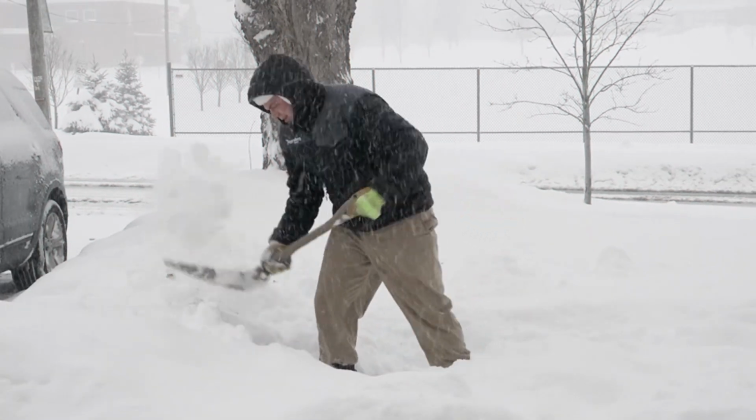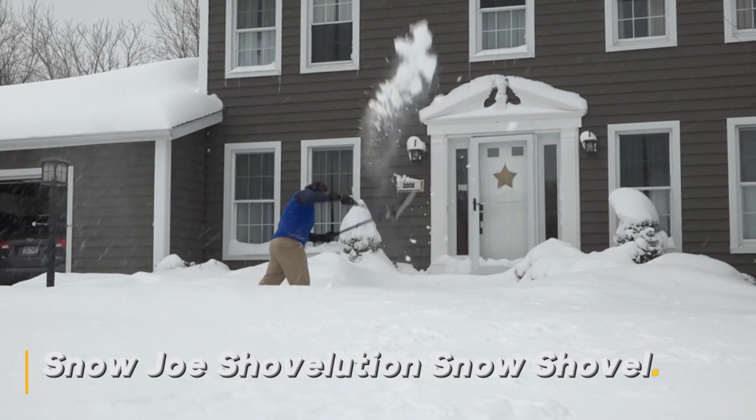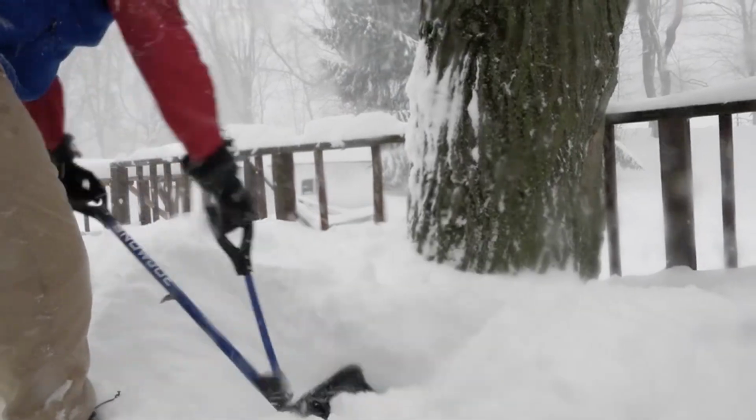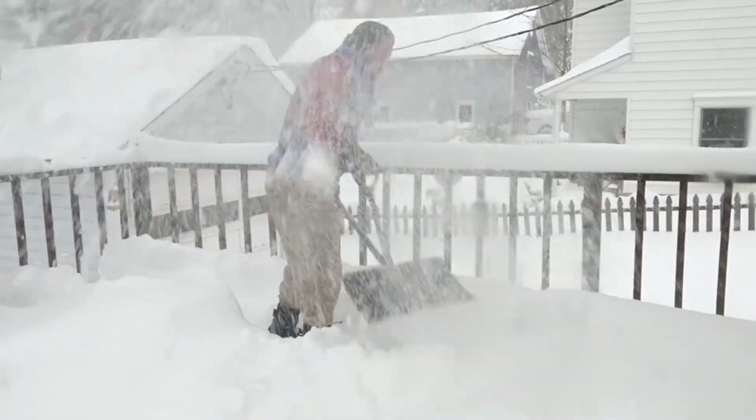Stop struggling with shoveling and clear walkways and driveways with ease using Snojo's innovative Shovelution. Its spring-loaded handle acts as a catapult using leverage to reduce lifting effort up to 30%. Combined with a wear-resistant 18-inch blade, the ergonomic Shovelution helps remove heavy wet snow without back strain.